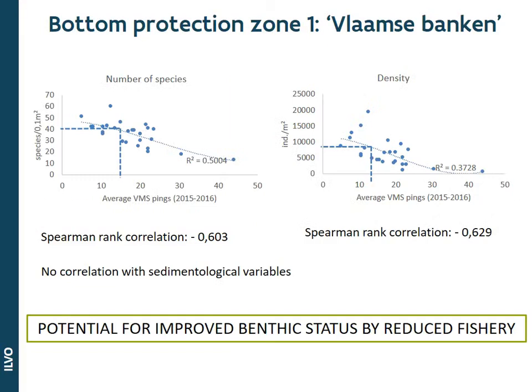And our main conclusion was that there is indeed a relation between a decrease in number of species and density with increasing fishing activity in that area, but in certain cases where the fishing activity was relatively low, we saw some potential of high species diversity and density, so there is potential to increase our biodiversity when we limit our fishing activities within our area.